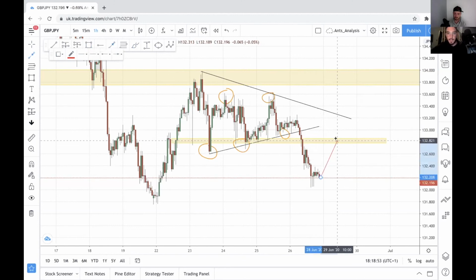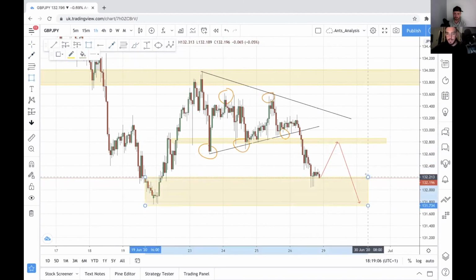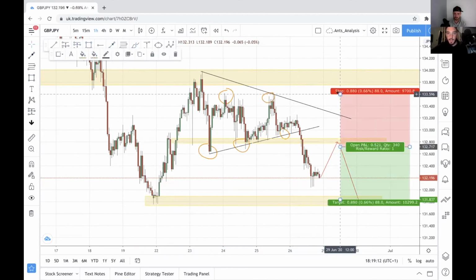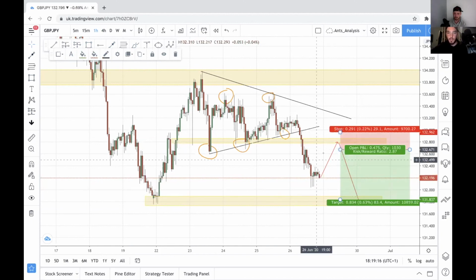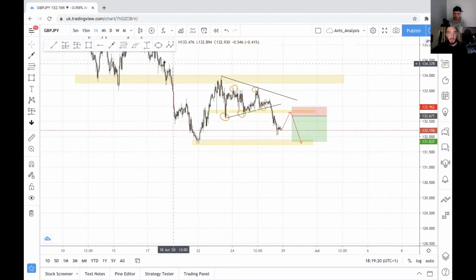If we pull back to here, and then at this level, if we start to see some wick rejections, some bearish candlestick formation, such as an evening star, we can then look to enter short. Targets, we could start to see some rejections around this last daily low here. So if we get a pullback, we want to make sure that our risk to reward at this level is at least 1 to 3. So it looked like it could be, if we get a nice risk reward, because coming past this level, then we can look for further downside movement past that level.